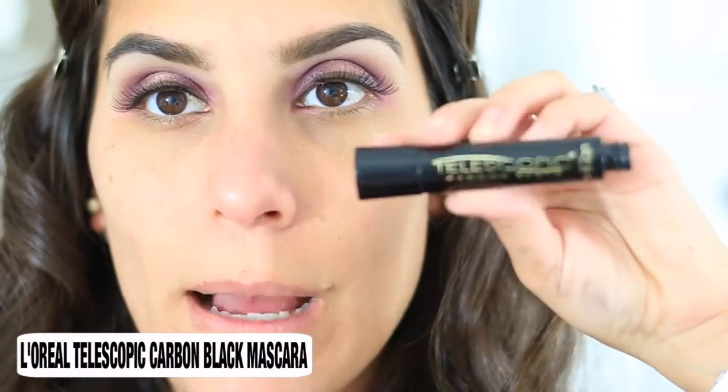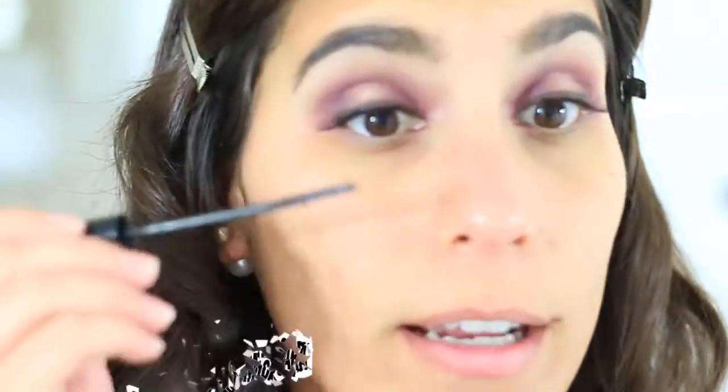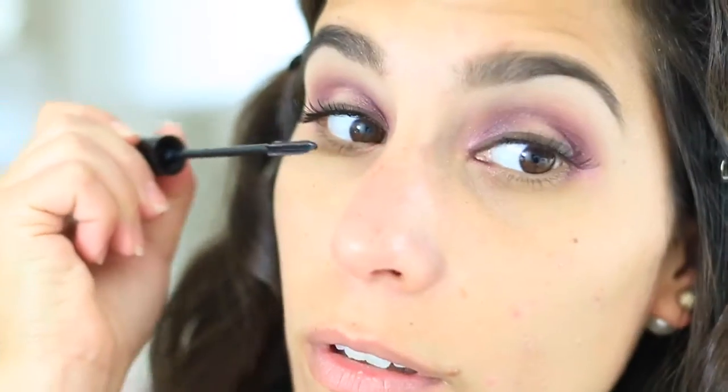For mascara, I'm gonna go ahead and use the L'Oreal Telescopic Carbon Black Mascara, and I'm basically just going to use this just to combine my real lashes with the falsies. So I am somewhat done with my eyes, so I'm gonna get started on my face, and then I'm gonna go back to the bottom lash line and stuff like that.